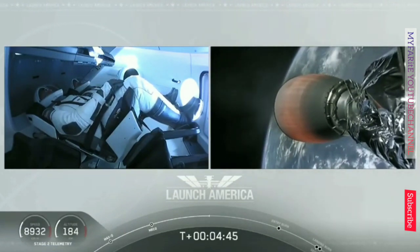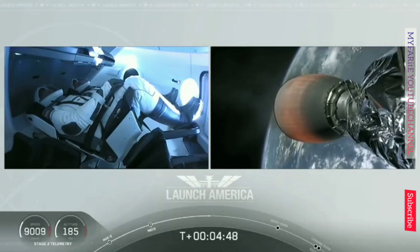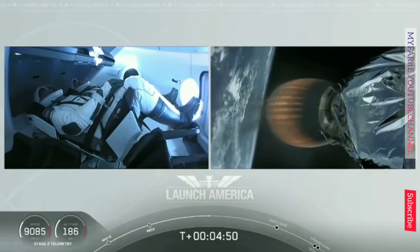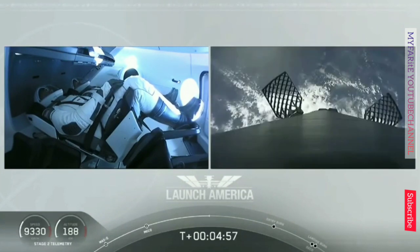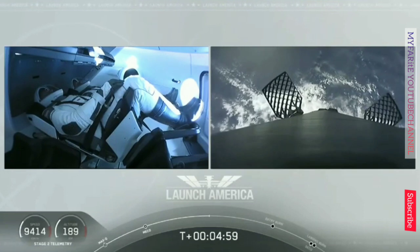A little over 4 minutes, 40 seconds into the flight. Bob and Doug are flying at more than 5,600 miles per hour. SpaceX reports nominal trajectory, already almost 200 miles downrange from the Kennedy Space Center. Nominal trajectory continuing.